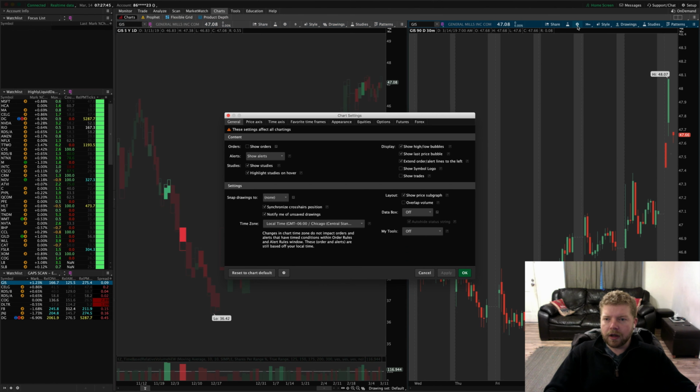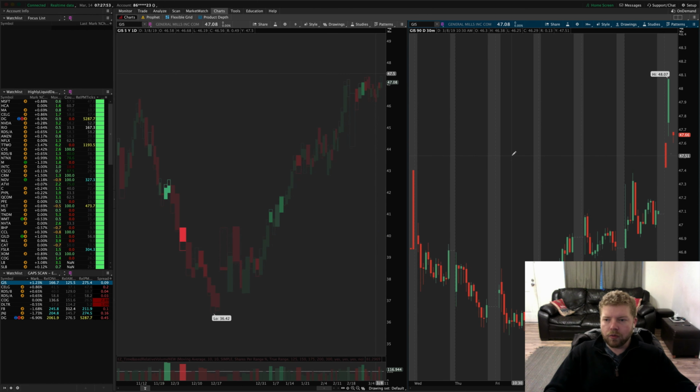You can synchronize those crosshairs right here by checking this box in chart settings, and that will turn on that feature. So what I usually do is see whether or not on the daily chart we're breaking any levels. I'll mouse over where the current closing price is in the pre-market, and you'll be able to see where we're gapping to over here on the daily chart. You can see that this is kind of a breakout gap. It's breaking out of a little basing area here, and that looks pretty good.